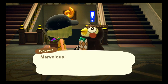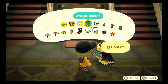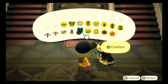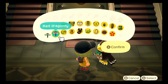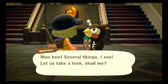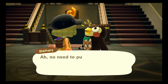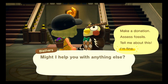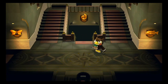Make a donation. Would you like to donate? I would like to donate some bugs. Try to make sure I don't have the same bug. Okay, that's a long locust, not a grasshopper. Nope, I'm good, thank you. I will. Bye, buddy.